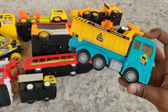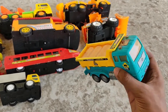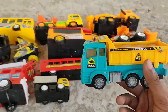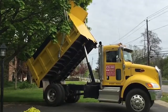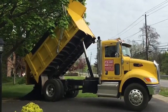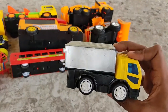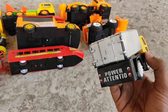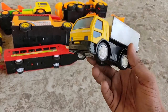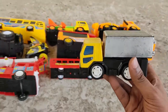Next comes a dump truck. Wow, yellow and blue dump truck. Hey, a miniature power attentive carrier truck. Nice looking yellow and gray carrier truck.